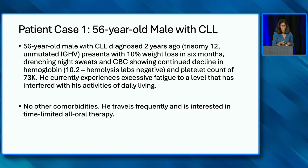And he has excessive fatigue, no other comorbidities. I am putting this patient here because 56 is a very young patient for CLL. And putting this patient on a covalent BTK inhibitor is potentially 3+ decades of indefinite therapy. And I don't see that right, to be honest with you, in a young patient with CLL.